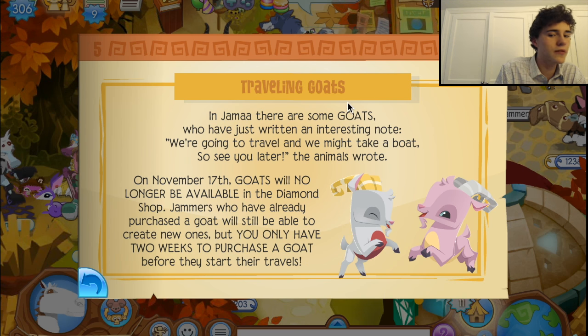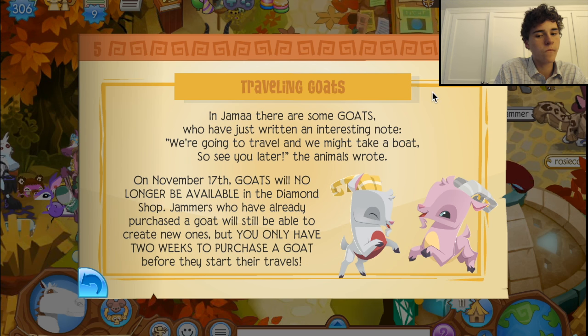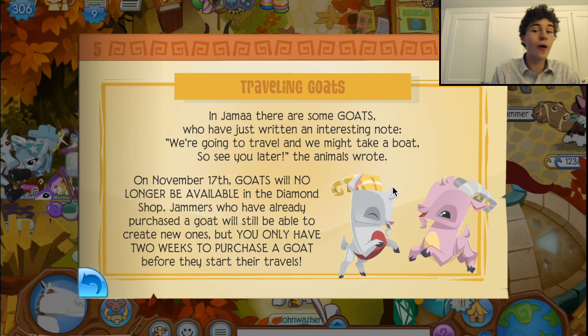And goats are leaving. Animal Jam is so clever. As you can see, they rhymed goat, note, boat, and rote. Great. They probably spent more effort making those rhymes than they did on this entire update. Good news is, there's no ad in this newspaper.